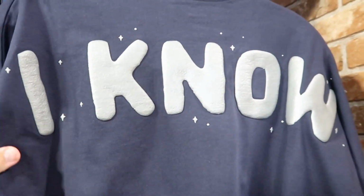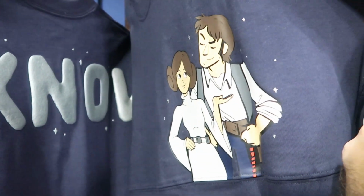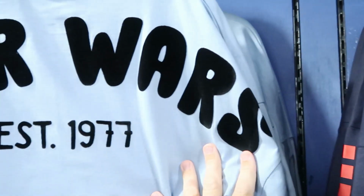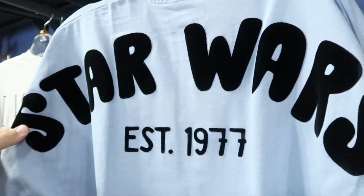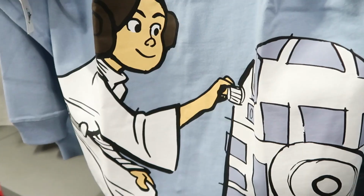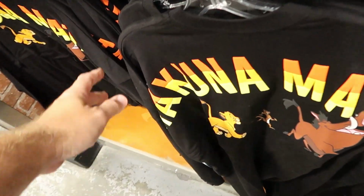They do still have a whole bunch of assorted Star Wars adult size spirit jerseys. This is the back side with the raised lettering. It says I know. On the front you have Princess Leia and then Han Solo. These are further marked down to $30. Right next to that is yet another Star Wars spirit jersey with your fuzzy lettering Star Wars established 1977. You have Princess Leia and then R2-D2. This one is now $35.